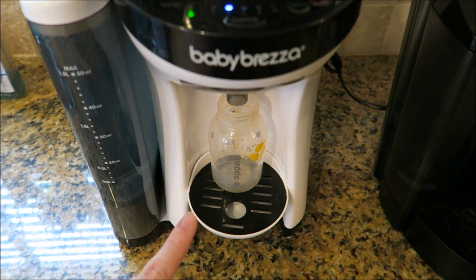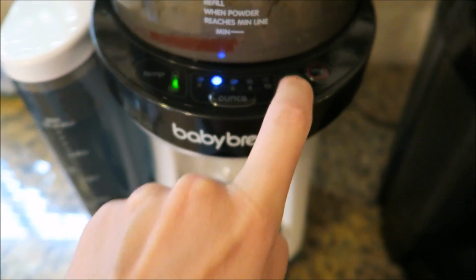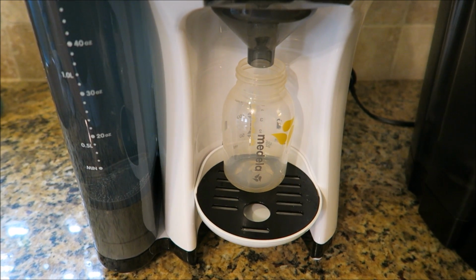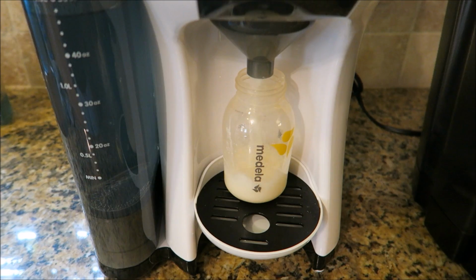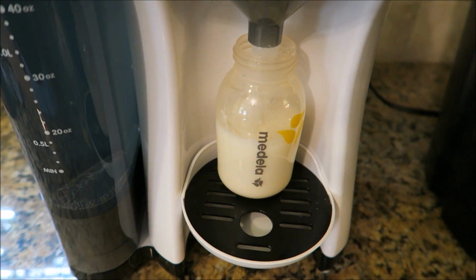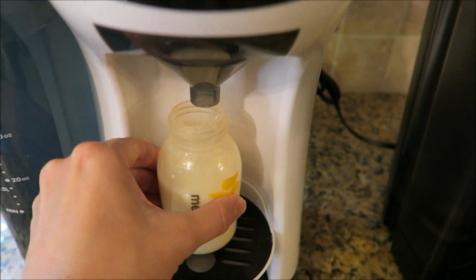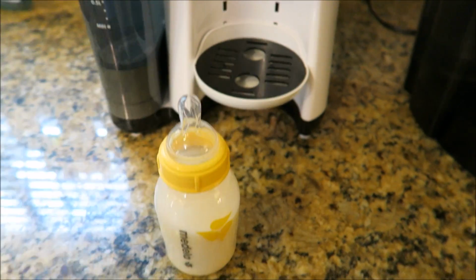So you really just put the bottle down here, you set your ounces, which again we're already at 4, press start. And that's about it. So you can imagine how easy that is when you're very tired, it's the middle of the night, and you have 2 babies to feed, and you're done.